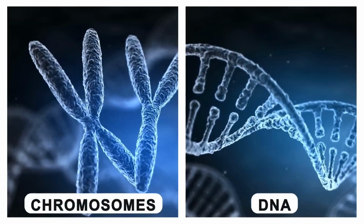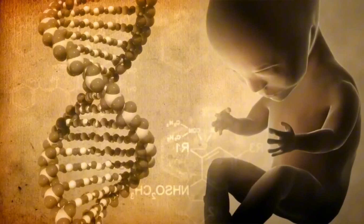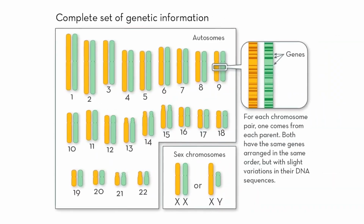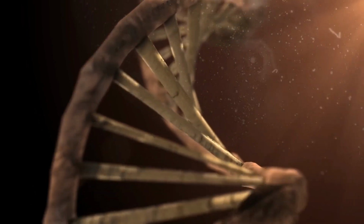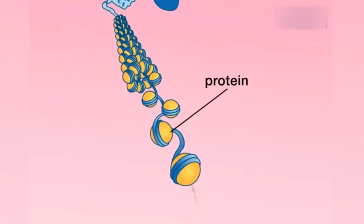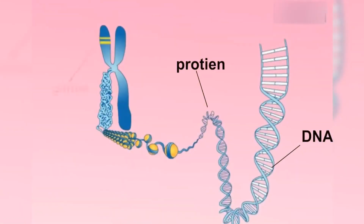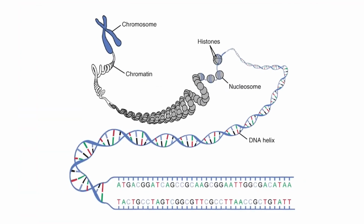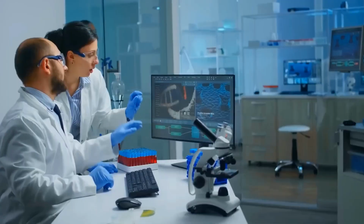And before we go on, it's important to differentiate between chromosomes and DNA. Although used interchangeably sometimes, the two actually have a difference. While chromosomes carry the genetic information of an organism, DNA is the molecule that contains the genetic instructions essential for development. Think of a chromosome as a long, organized structure composed of DNA and proteins. Each chromosome contains a single continuous DNA molecule that carries many genes. In other words, DNA is the substance within chromosomes, and chromosomes are the organized form in which DNA is packaged.